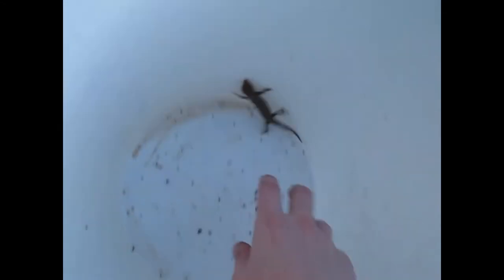Okay, so we're at the pool. Now let's get the skink, who clearly does not want to be picked up. Oh god. Here we go. And so let's release him right over here. He's just going across where I found him. Okay, I gotta release this ground skink. Okay, found it running across the road right here.